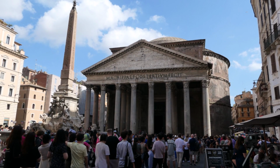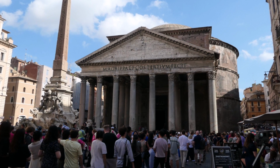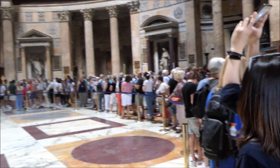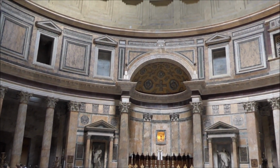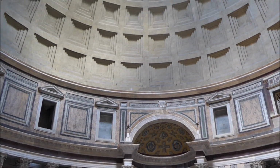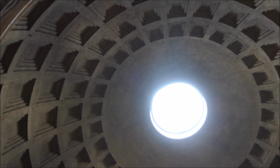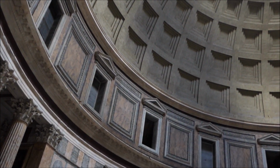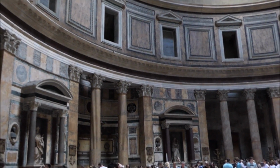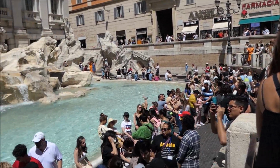Here's the Pantheon, which is an amazing architectural accomplishment so far back in history. This is the Pantheon. Here's the Trevi Fountain, one of the popular landmarks of Rome.